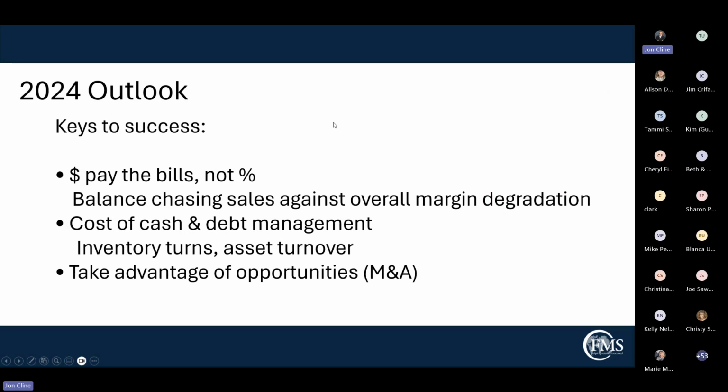Remember, dollars pay the bills, not percent. So, chasing sales against overall margin degradation, you've got to measure that. What I'm saying here is don't heat up your ads so much that you drive top line at the expense of margin. You pay the bills with margin dollars, not with sales dollars. Also: cost of cash and debt management, inventory turns, maximize your asset turnover. Take advantage of opportunities if you've got the ability, mergers and acquisitions.